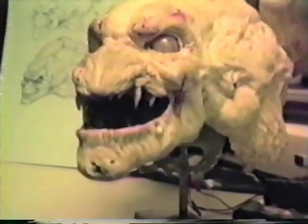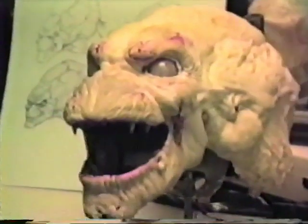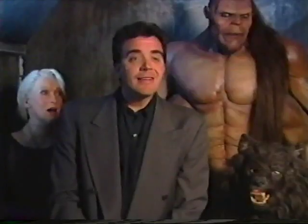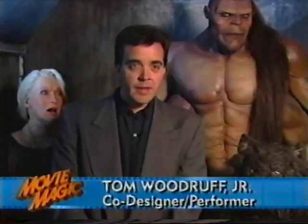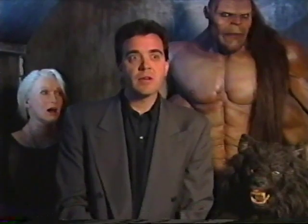Instead, a team of artists at Stan Winston Studio worked to design a stalking demon unlike anything seen in motion pictures. One of the team, Tom Woodruff Jr., would also perform the role of Pumpkinhead. Pumpkinhead's a demon that's conjured up for purposes of revenge and vengeance, and as such, he's not so much a monster as just a dark, evil force.